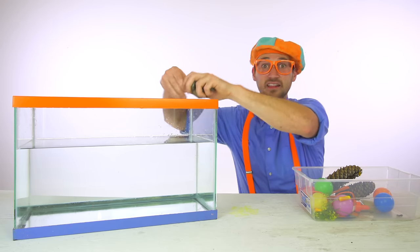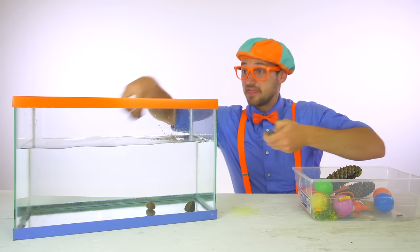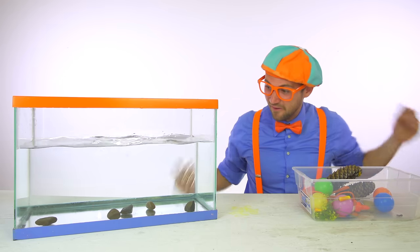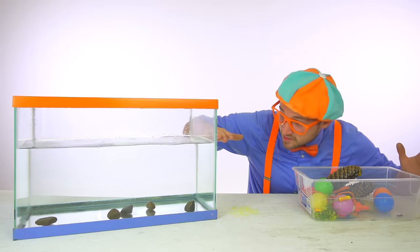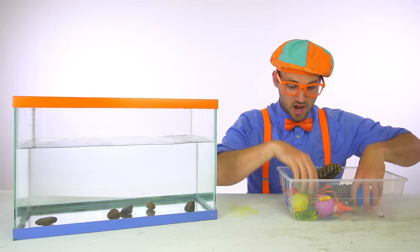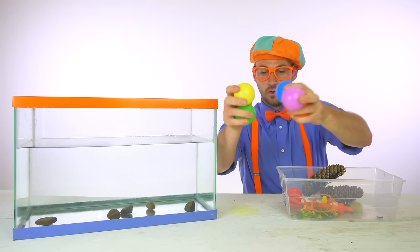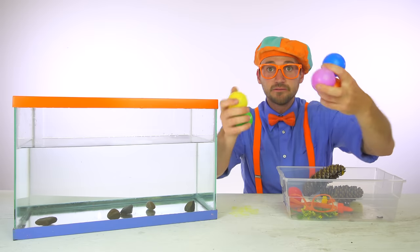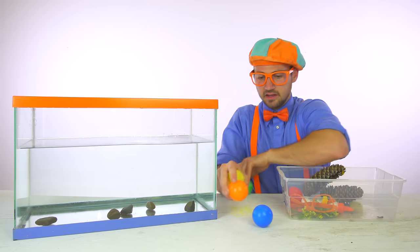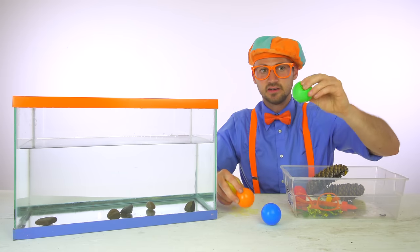Yeah! Let's put them in! And look! They sink! Good job! Whoa. Okay, all those rocks went all the way down to the bottom. Okay, let's try a little bit harder one. Okay, ooh, look! Colorful balls. They don't sound very heavy, and they're really light, and they're actually filled with air. See?